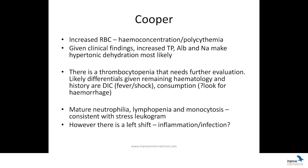So as a summary, Cooper had increased red blood cells, which are just either hemoconcentration or polycythemia. And given the clinical findings, the increased total proteins and albumins and the increased sodium, all of it is saying that hypertonic dehydration is the most likely cause here. So it's pure water loss. There was a thrombocytopenia that needs further evaluation. So we need to consider the DIC, consumption. So we're going to look for hemorrhages.